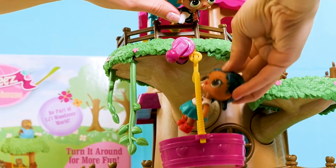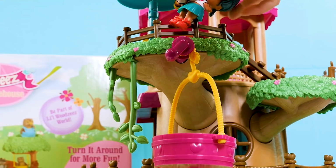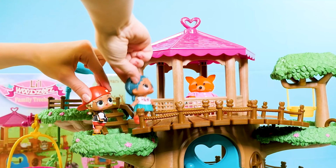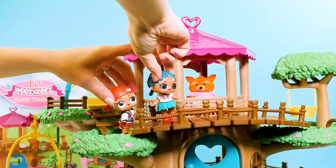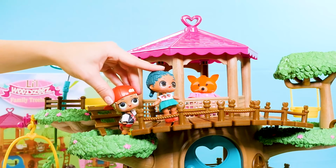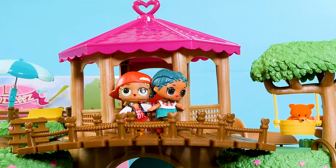Here's a hand. Oh, thank you. We made it! Oh, this place is amazing! And there's the fox lady that you were talking about. Hi! Hello, my name is Susie. Hi, Susie. Look, there's a fox baby swinging.